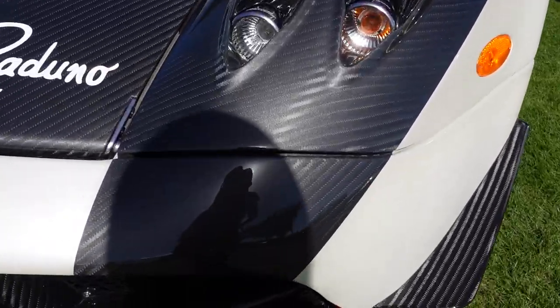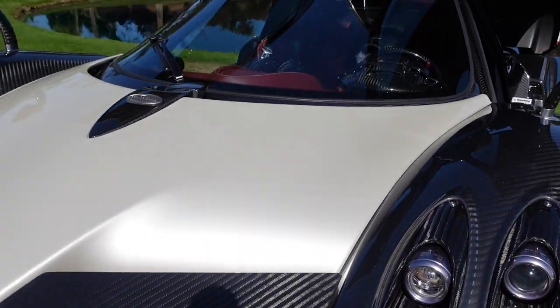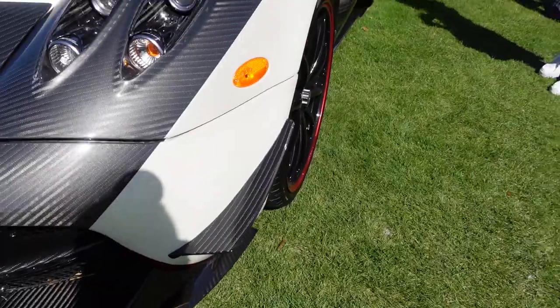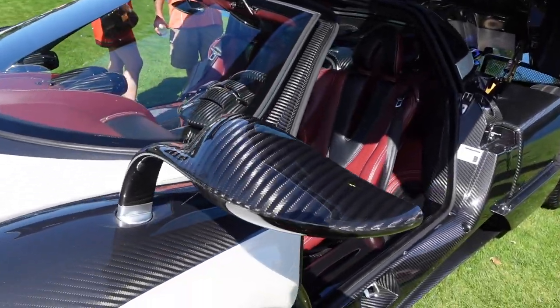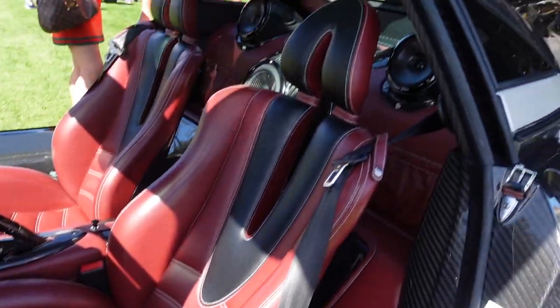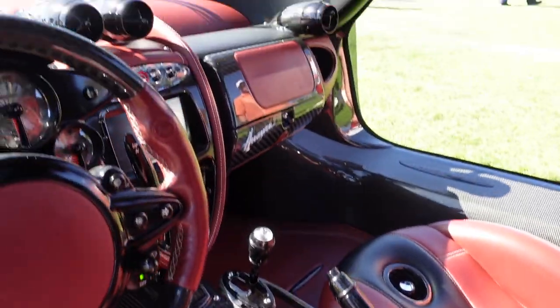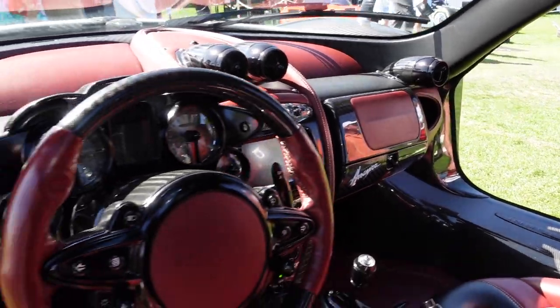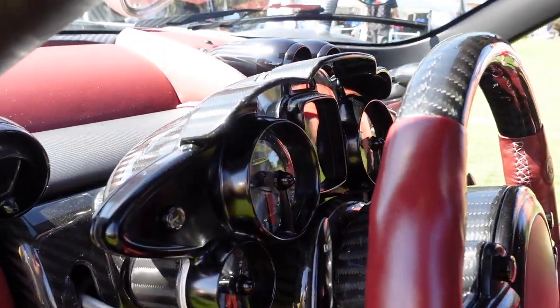You've got a mix of exposed carbon fiber and pearl white paint on this car, the prominent Tempesta front splitter, these beautifully shaped mirrors, which are modeled after a woman's eye, as well as a classy red and black leather interior. Just look at how intricate everything is. So much attention to detail, so much thought and beauty on both the exterior and the interior.